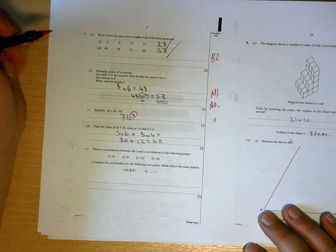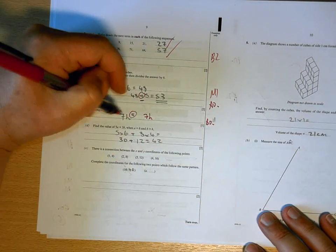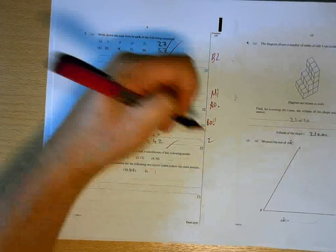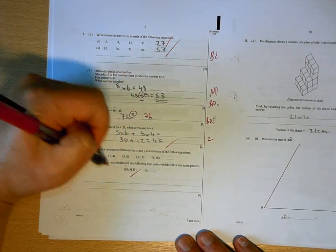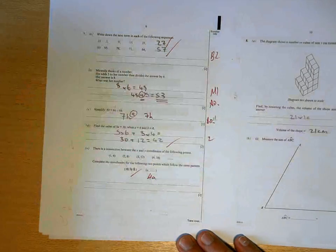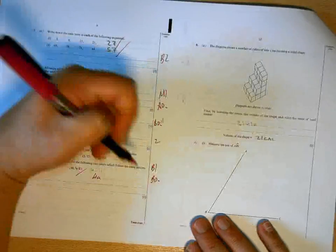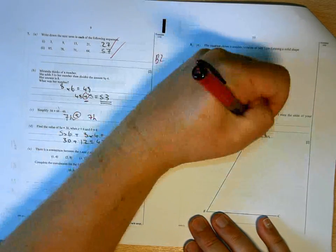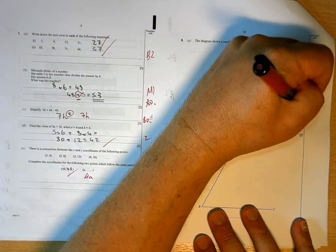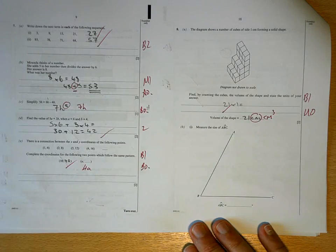It's not 7h squared, it's just 7h. It's squaring if you're multiplying h's together. That's correct, well done. That's correct, you're timesing the x coordinate by 4 each time, so that one there should be 4a. 21 is correct, but the units for volume are centimeters cubed. So you lose the unit mark there.